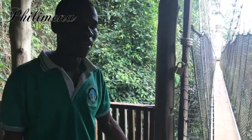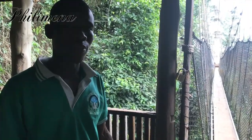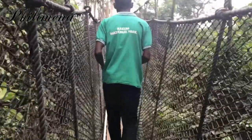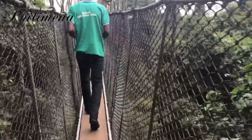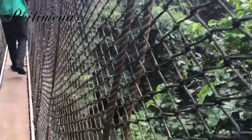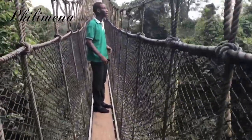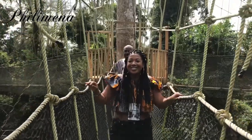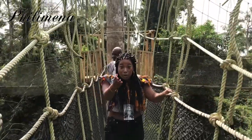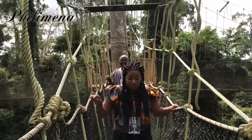The start of Kakum Canopy Walkway, it's 350 meters long and 7 bridges. Oh god! Oh my gosh! I'm gonna die, I swear. I'm gonna die. Oh my god. This is not my cup of tea. Oh lord. But you can't fall. If you fall, then what would I do?